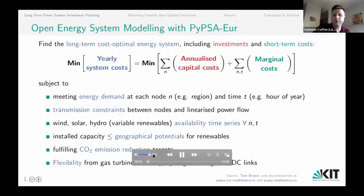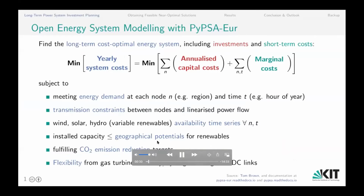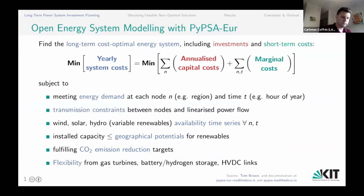Does the volume improve? We investigate the most cost-effective pathways to reduce greenhouse gas emissions in the energy system. And we do this by building large optimization models. In these models, we always consider the simultaneous investment planning of generation, storage, and transmission infrastructure all at once, because they are strongly interacting. This allows us to assess the many trade-offs regarding investment decisions.